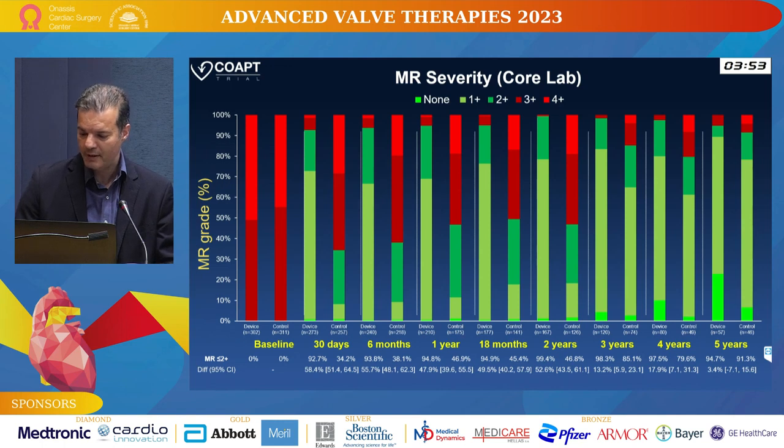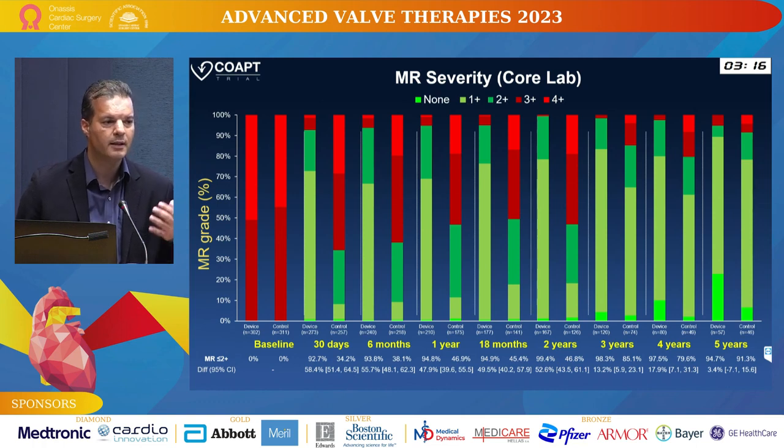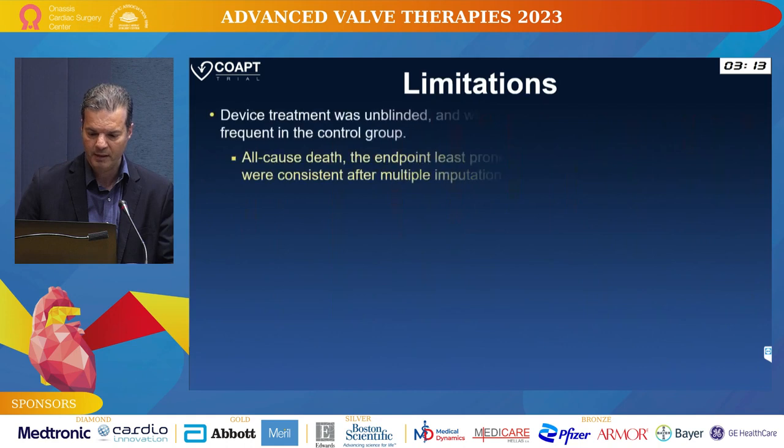But look what happens at 5 years. Device and control, they've got a similar degree of mitral regurgitation. Why is that? Is it that the medical therapy improves? Unfortunately, the patients that had severe MR have perished up to 5 years. So the surviving patients on both arms, and of course in the control arm, is a selection bias, if I may use this expression. These are the ones that are alive. So if for some magical reason with optimizing the medical therapy, your MR gets better in the control arm and you haven't had a crossover, then you stay alive at 5 years. So that's another surrogate to show that the mitral regurgitation degree is a marker of mortality in this population.